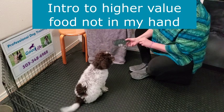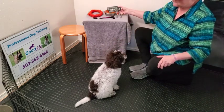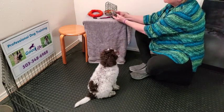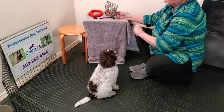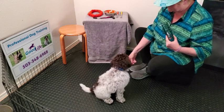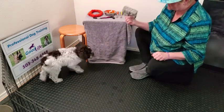Leave it. Good. Now, this is an object that he's never seen before. It actually has a container within the container. So it has this basket, and then inside is a container that has some pretty yummy beef lung in it. Ready? Get it. So I'm going to set it out. Leave it.